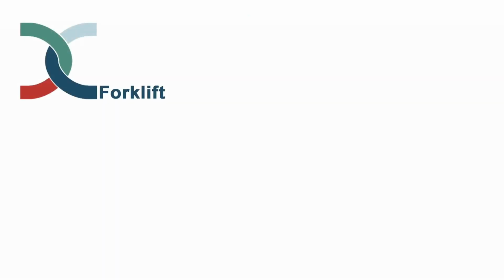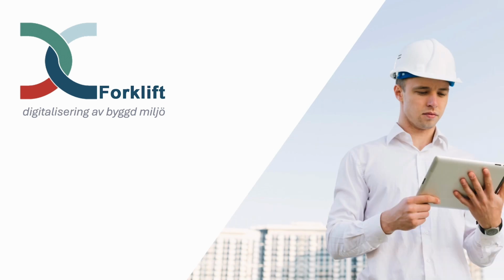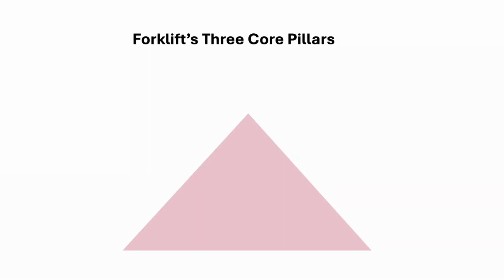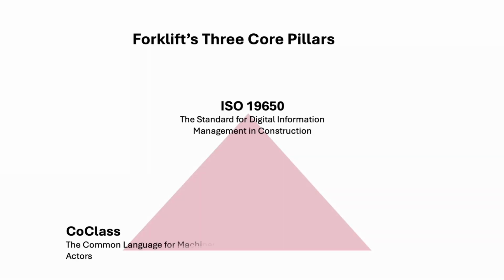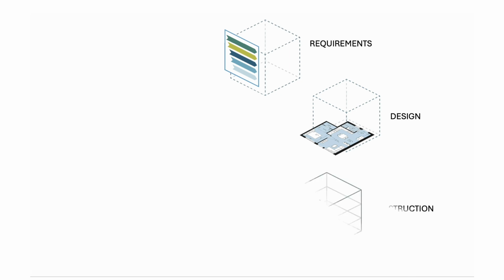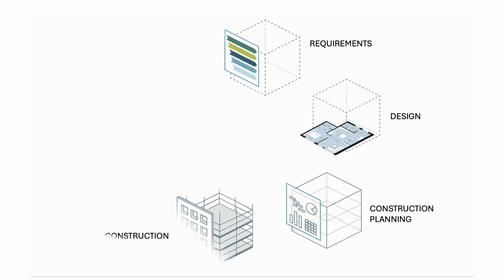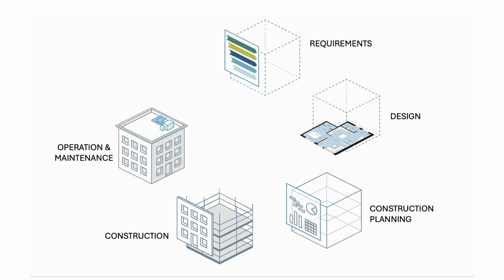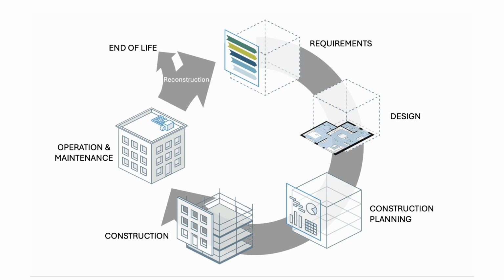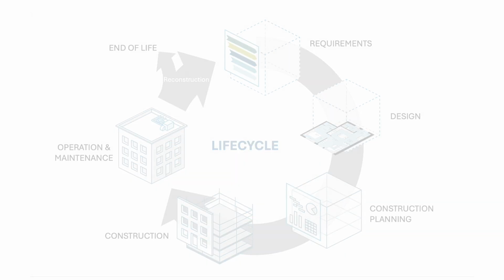With the help of Forklift, the management of both new and existing buildings can be streamlined through the use of structured digital data, easily accessible to everyone who needs it. Forklift is built on three powerful pillars: ISO 19650, CoClass, and artificial intelligence. These pillars work together to link every stage of the construction and asset lifecycle, from early planning, through design and construction, all the way to operation, maintenance, and beyond. The result? A seamless, intelligent flow of structured information, supporting better decisions, higher quality, and long-term value.